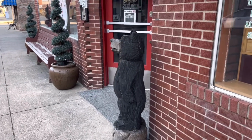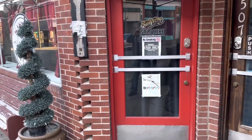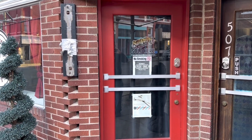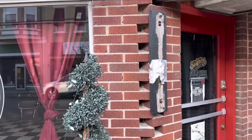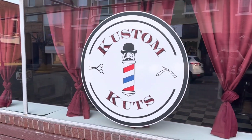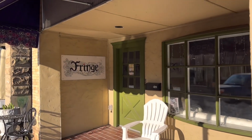We have the bear here, and fine grooming, men's grooming and hair products. Make sure you bring cash. Looks like it used to have the barbershop pole, but this is a cool sign. Another salon.